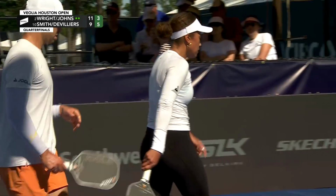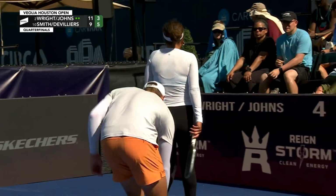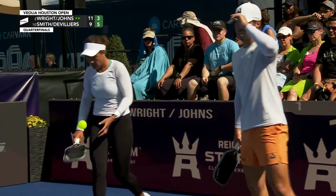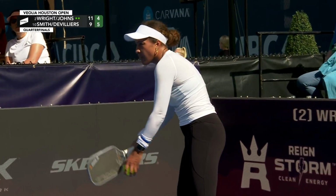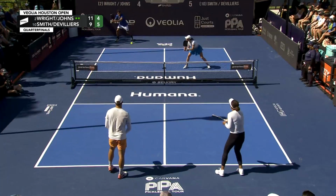Just another rocket launcher from Etta Wright. Yeah, on the two-handed backhand, and so much pop from 4 or 5 feet off the kitchen because she has to give Ben that room. So power from that far back is tough.